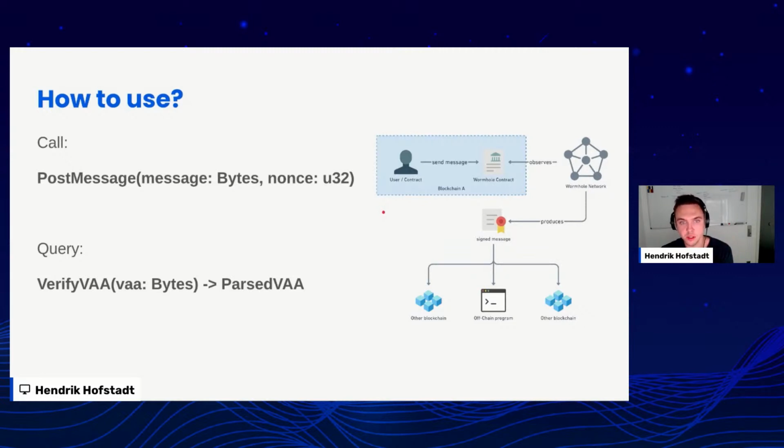So many tokens have voted A, so many tokens have voted B. Then the Wormhole network will sign that, will produce a signed message, a VAA. You pick that up, you post that on Terra to a method on your contract. Let's say you have an accept Ethereum vote outcome handler in your CosmWasm contract. And this takes the VAA. So you post a message to your contract.